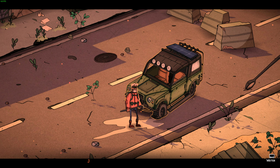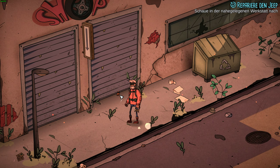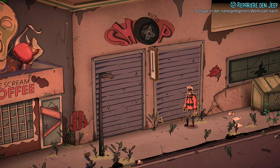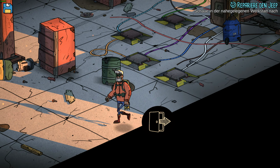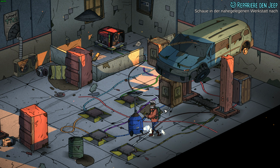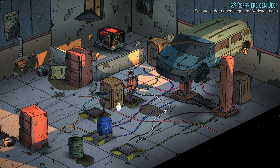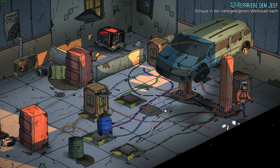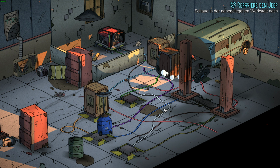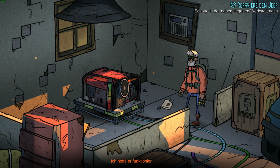Oh no! I cannot believe this! Someone punctured my tire! These damn punks... I better look for another tire. An auto repair shop. An old generator. I hope it still works.